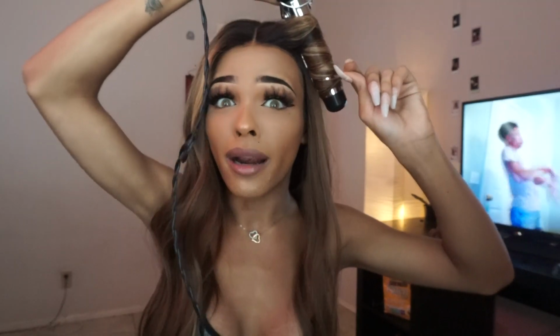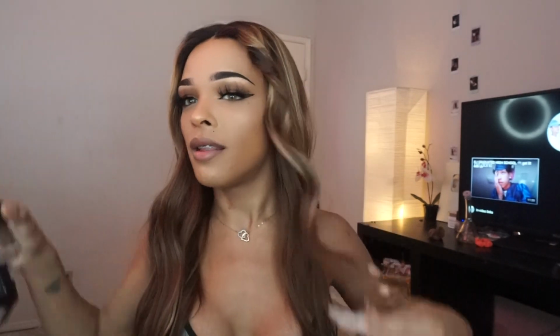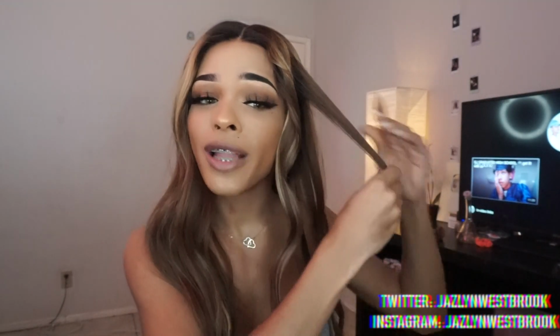I just want that room, and I want more hair. So when you do order a medium, you will get more hair because it's a bigger cap. That is just something to take note of when you are ordering your wigs online, because that is something I definitely learned.